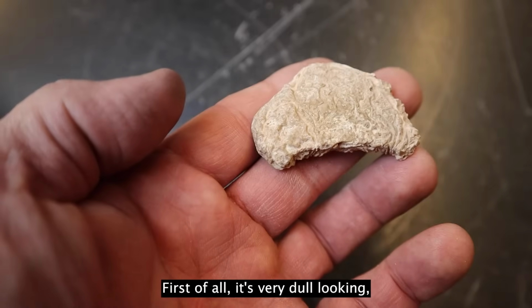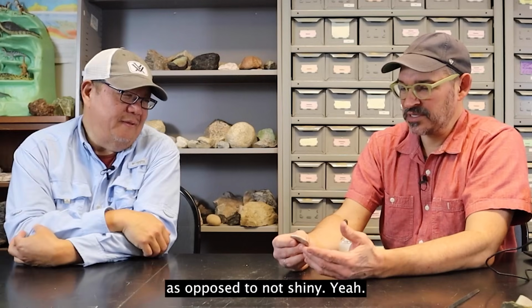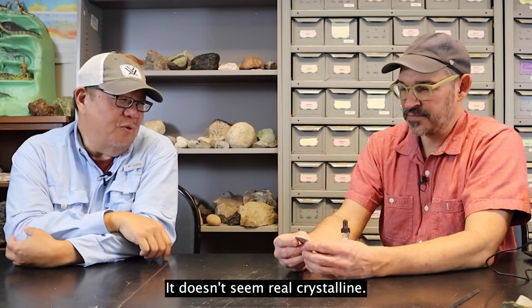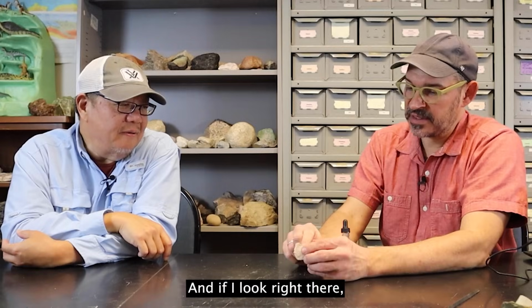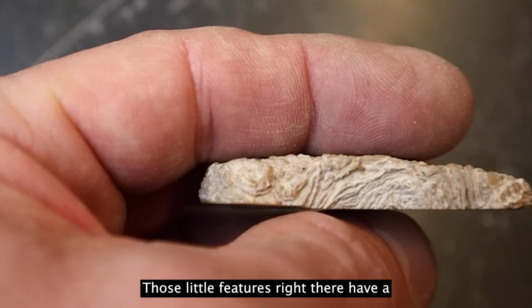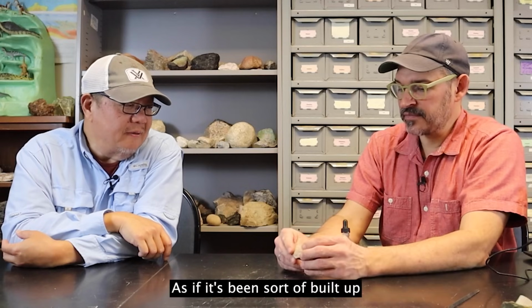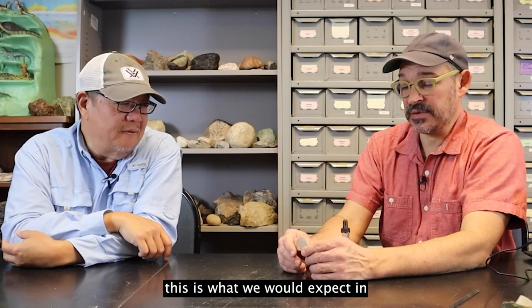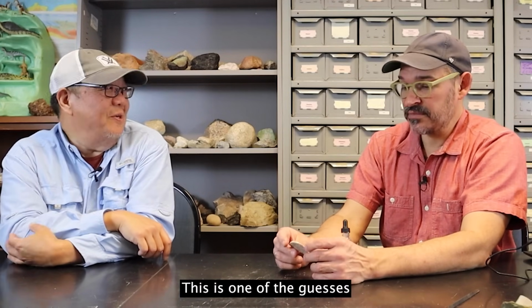First of all, it's very dull looking. Not dull emotionally, but dull as opposed to shiny. Yeah, it doesn't seem real crystalline. Or that could be because it's been sitting around in a pocket. And if I look right there, that's interesting. Those little features right there have a layering to it, right? As if it's been sort of built up. That's what we would expect in a material called travertine. I think you had. Yeah, this is one of the guesses what it was.